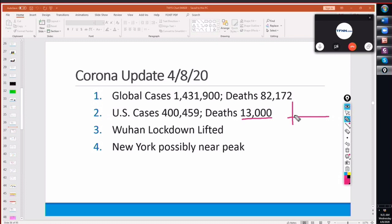If we're approaching a peak now, that curve tends to look like this when it's flattened out, and when it's not flattened, it peaks earlier like this. So if we're approaching a peak and we're at 13,000, I mean, we'll see. It's not clear that we're at a peak, but if we are, hopefully those numbers will come in under the 100,000.